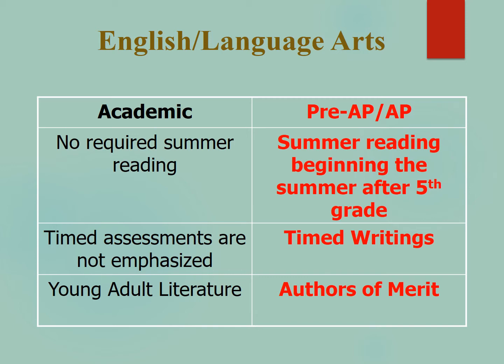And we're also going to focus more on authors of merit rather than young adult literature. There is an overlap between those two, but we're going to concentrate more on the definition of what is a work of literary merit, and we're going to concentrate on more advanced works of reading in these courses.